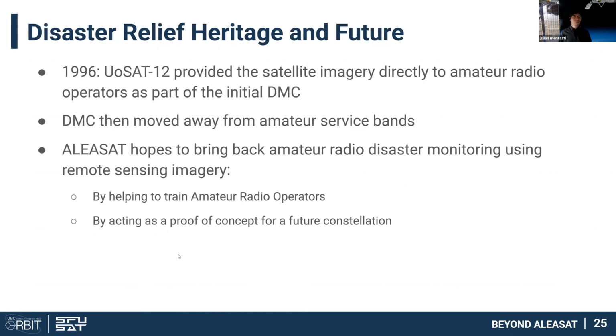And what we're doing isn't new. Back in 1996, UoSAT-12 provided satellite imagery directly to amateur radio operators as part of the initial Disaster Monitoring Constellation. But then over time, the Disaster Monitoring Constellation started waning away from using amateur service bands. What we hope to do with ALEASAT is bring back amateur radio into the Disaster Monitoring Constellation fold and provide this very useful tool, so they're able to use remote sensing imagery whenever they're dealing with disaster situations. The landscape is always changing, and sometimes having a bird's eye view will be able to provide a lot of information. So what we want to do is help train amateur radio operators, and we also want to act as a proof of concept for future more complex constellations.